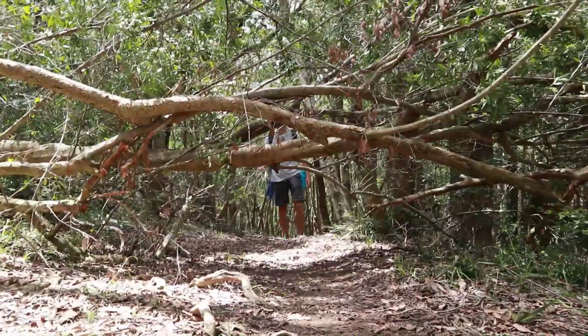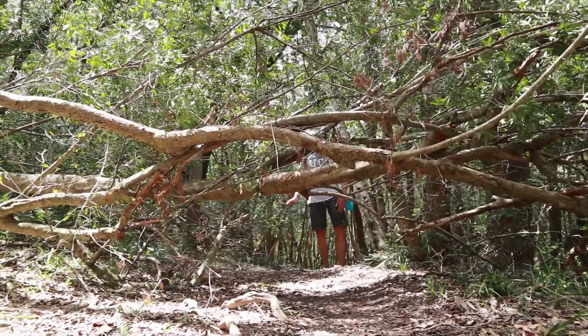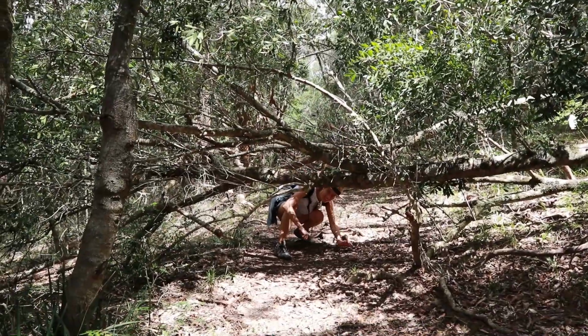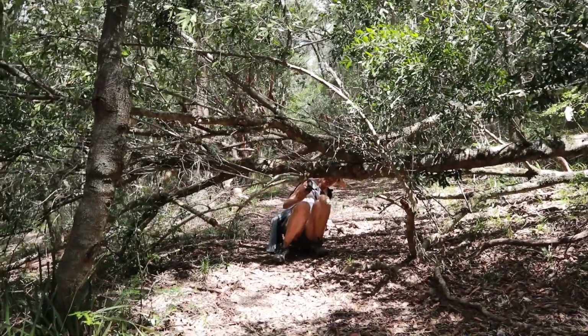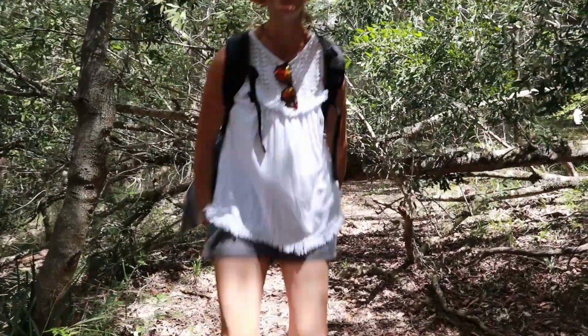That's the waterfall. So after all of that, there's no waterfall. So there's no swimming for us. Okay, so how did you get under this? I got one of those. Bum shuffle.